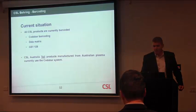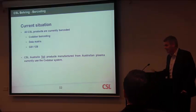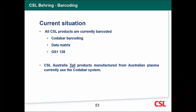Okay, from a CSL perspective, the story is very similar. And I guess we're talking packaging and barcodes and standardisation, so it's not going to differ a hell of a lot. But I just thought it was worth talking through what we currently have as barcodes, because there's a lot of barcodes that have been around for a lot of years.